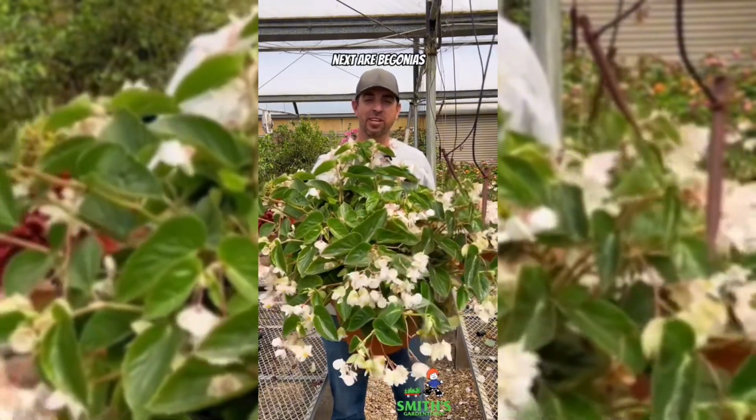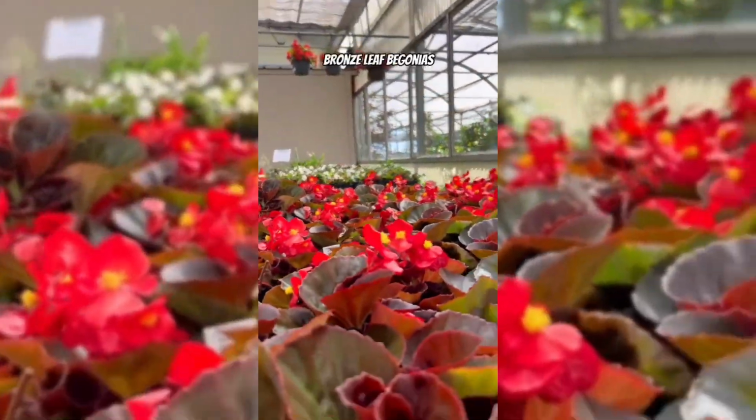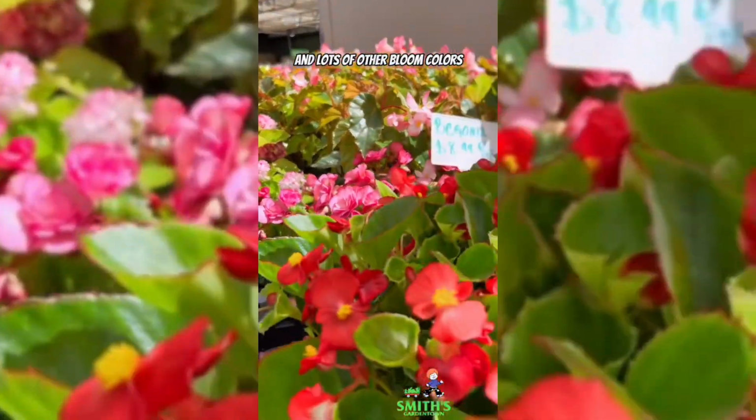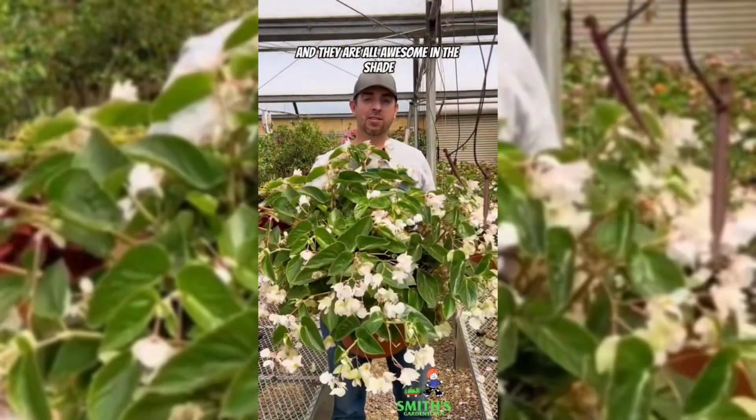Next are begonias, and once again, tons of different colors. You've got green leaf begonias, bronze leaf begonias, angel wing, dragon wing, and lots of other bloom colors, and lots of different sizes too, and they are all awesome in the shade.